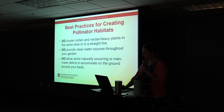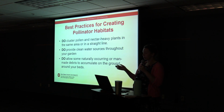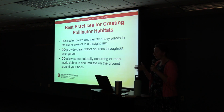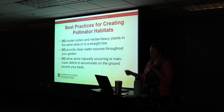The other one was, do provide clean water sources throughout your garden. Even if you don't have a fairy tale stream running through the back of your garden, maybe some of you do, you can still provide simple water features such as small bowls placed throughout your growing space. Even if you've got a patio or you've got different areas around your deck.